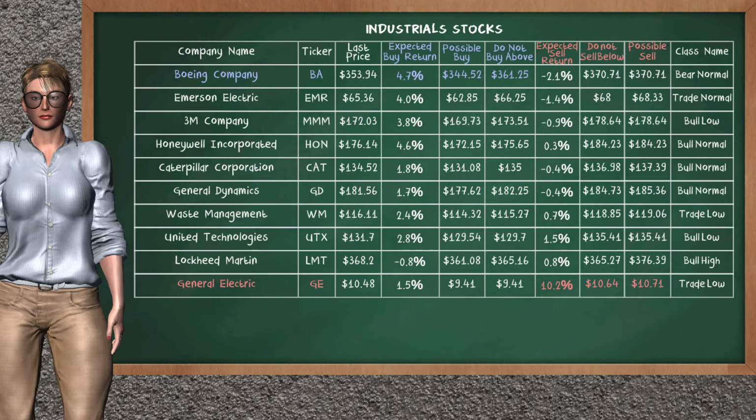$344.52. On the other hand, there is a mild opportunity to sell General Electric. You can observe, it has an expected sell return of 10.2%. You may sell it at a minimum price of $10.64, but we expect a possible sell price of $10.71.